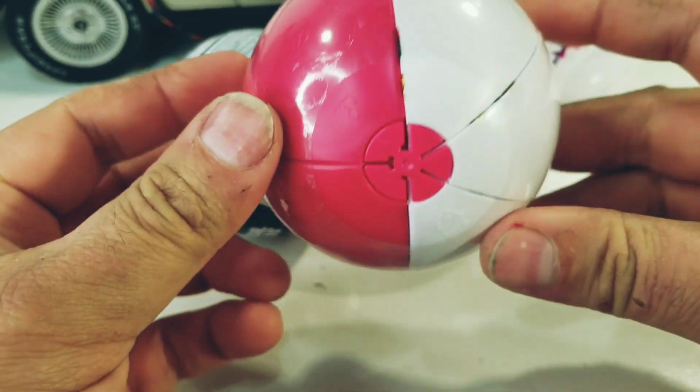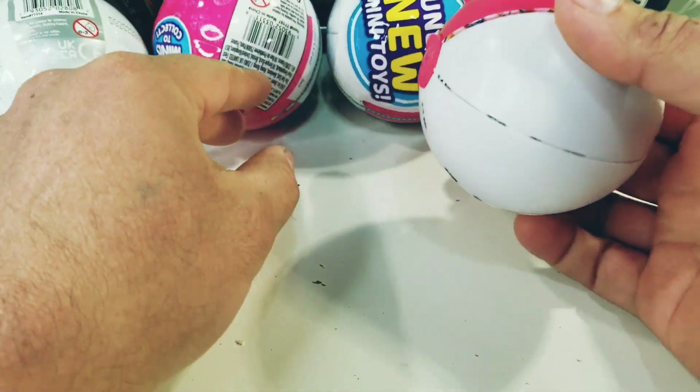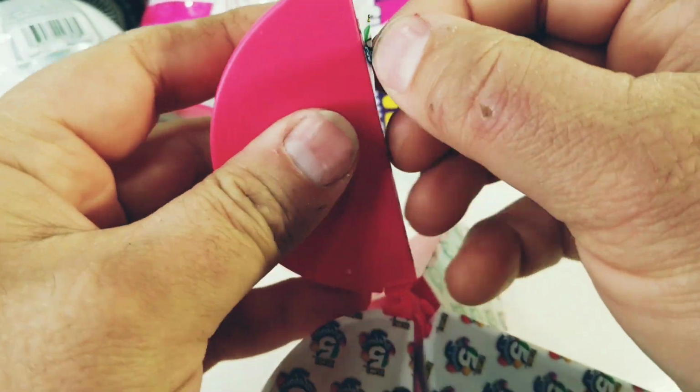It's kind of like a Pokeball. I'll do the Disney one last. See what we get in this one. The toys.